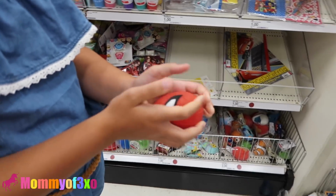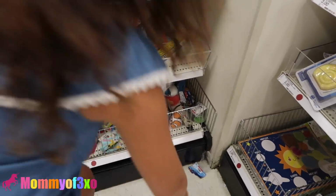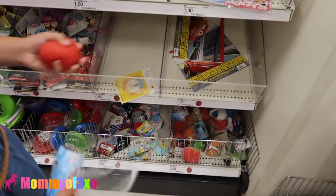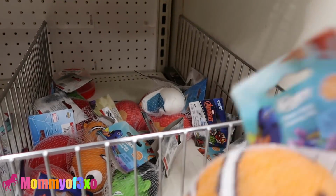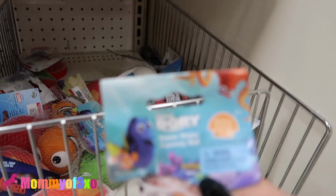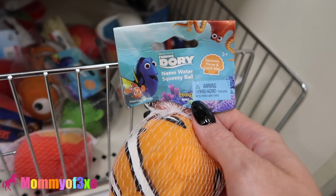So guys, Alayah just found some squeeze toys in the dollar section. Open package of the day. There it is, open package of the day. Hey! So what do they have down here? Oh, I like the Marvel ones. They have Nemo Water Squeezy Ball. That's what they're called, guys. Squeezy Ball, Squeeze Toys. Squeeze, Throw, and Catch Me.